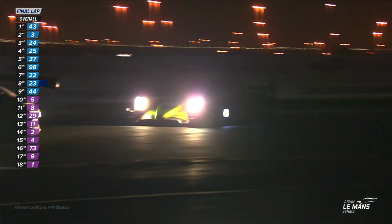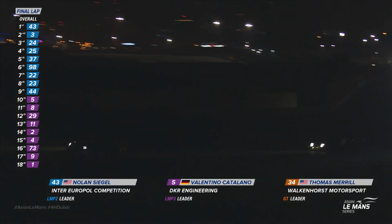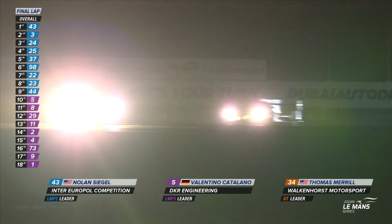It's the 43 car. Getting towards the final stages of this race in Sector 2 now. Won't be long before the team can welcome him home for 25 points for Inter Europol after a 0 score yesterday. Driven extremely well. Very smart, very mature, very fast performance there from Nolan Siegel. And was blistering in traffic. Yep, smart moves.